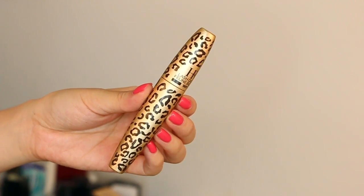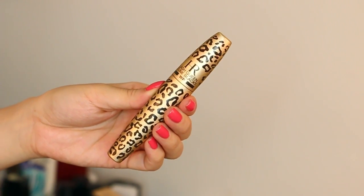And to round out the trio is the Feline Blacks. This one is for intense length and volume, 24-hour wear. This one is a bright gold bottle like the Sexy Blacks, and it has animal print on it. So I do think that these are really cute mascaras. I just hope that they live up to the hype.